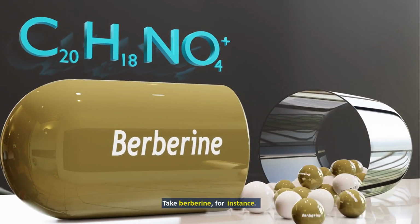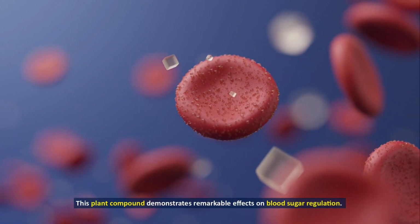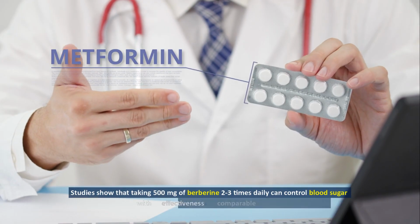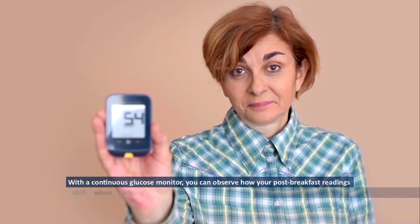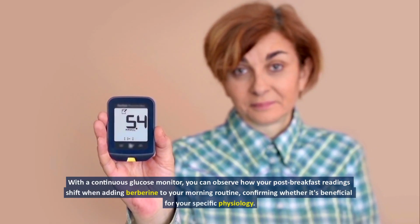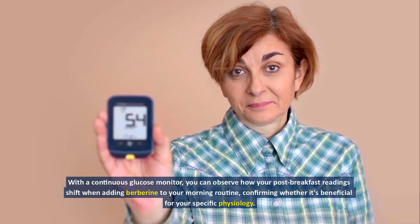Take berberine, for instance. This plant compound demonstrates remarkable effects on blood sugar regulation. Studies show that taking 500 milligrams of berberine 2 to 3 times daily can control blood sugar with effectiveness comparable to metformin. With a continuous glucose monitor, you can observe how your post-breakfast readings shift when adding berberine to your morning routine, confirming whether it's beneficial for your specific physiology.